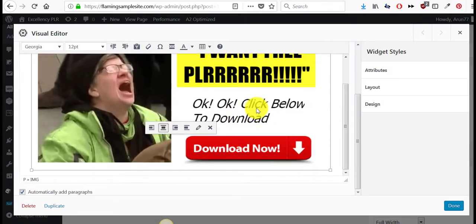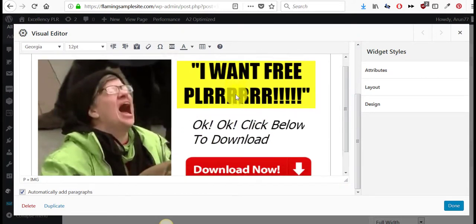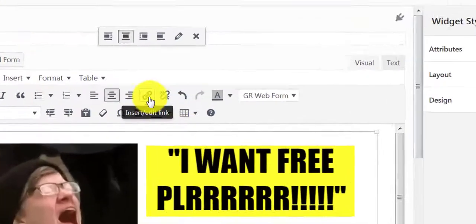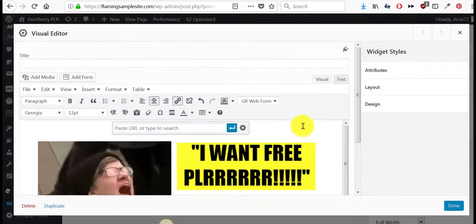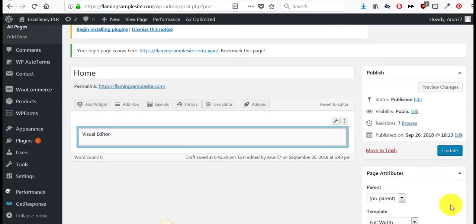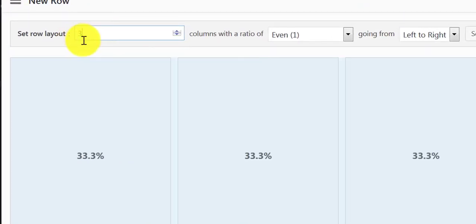Now this is my graphic for them to opt in and get some free PLR. So if you have an opt-in page, you need to link this to your opt-in page. You need to come here, click on the link button, insert link, and you add your URL here. But I don't have an opt-in page, so I'm just going to leave it as it is, and done. Okay, so the next thing I need to do is add another row. I'm going to make it 3 sections.